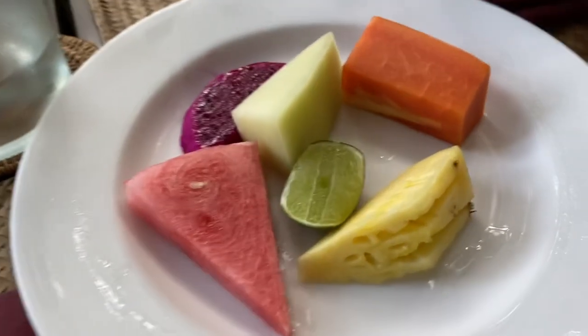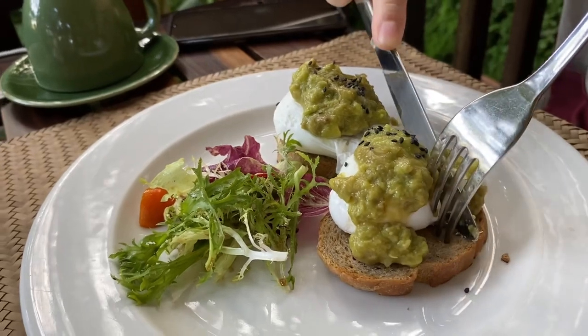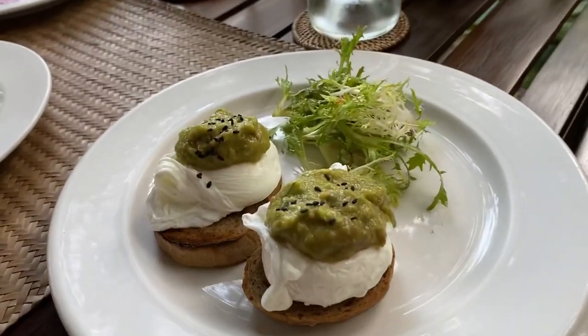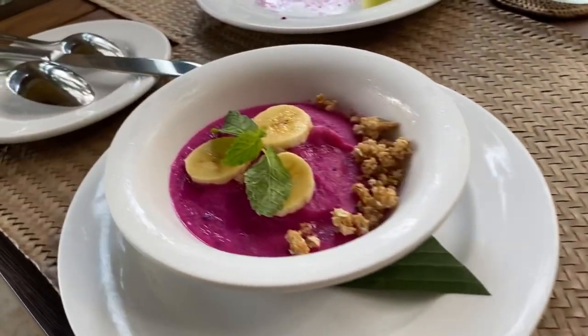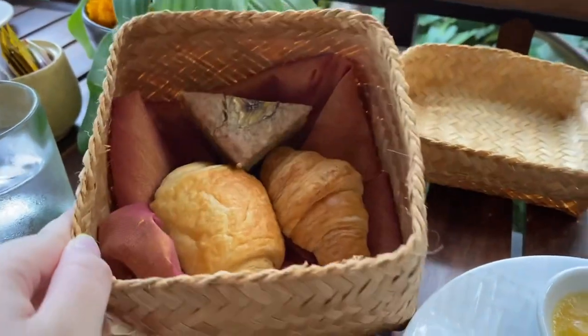Gave us a fruit platter, but it's like this. We don't have an appetizer. Bread basket, it actually comes in a basket.